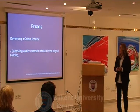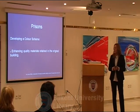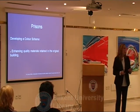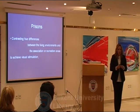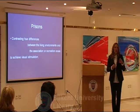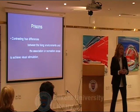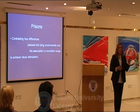So we developed a color scheme, and we had some strategies for doing that. The first one was enhancing quality materials that are already in the building. If there's some nice material in the building, we just kept that there. And we found out that basically it's the understimulation that was caused by having all gray, monochromatic, gray, black environments that people were suffering from, because they were just seeing that all through the day and no colors at all.